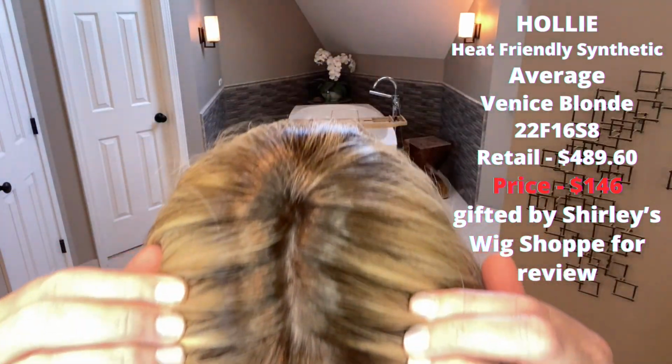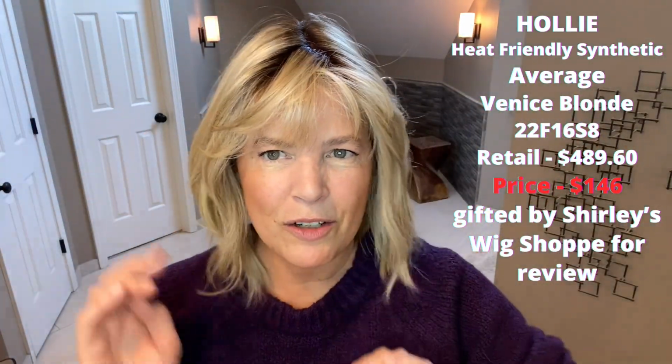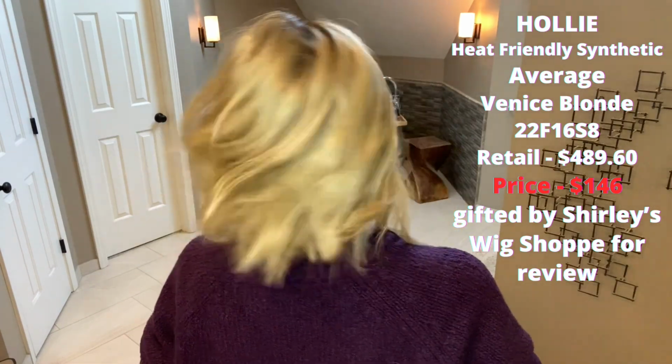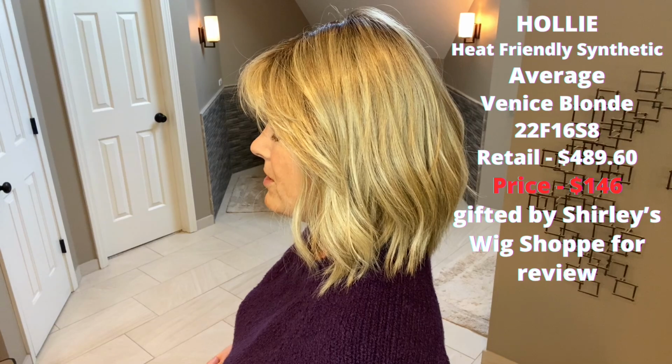There's that parting space, the lace front. Oh, I need to move that down a little bit. The lace front, you can see that beautiful extended lace front. And let's look at her from all sides. Here she is from the right, and the back, and the left. Just adorable. Let's look at the inside of the cap.